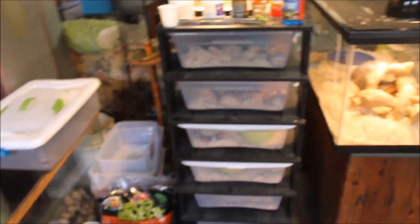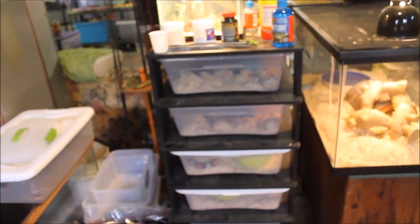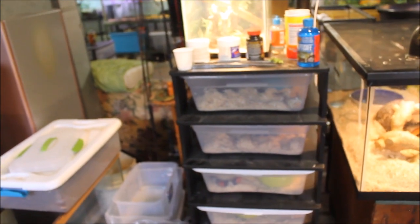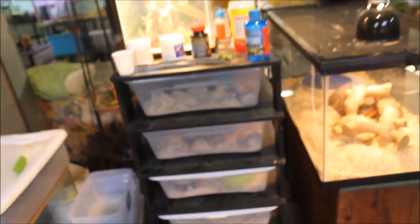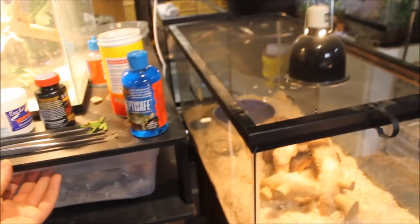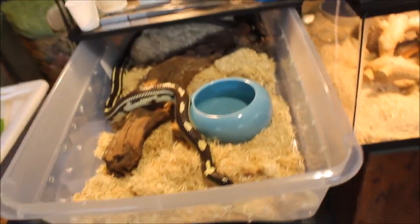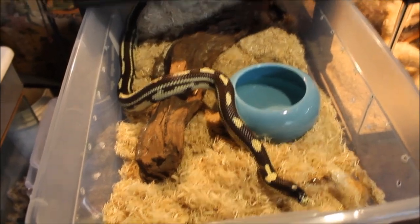Alright, now it's time, I guess, for the worst part of any reptile room tour, and that's the snakes. I have 11 snakes, so this is going to take a while. They're always the ones that you have to dig out, and then they musk on you, and they don't want to cooperate for the camera. Except for Max here, sitting up on top.